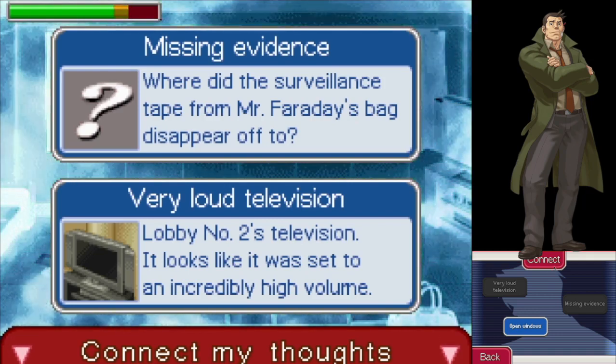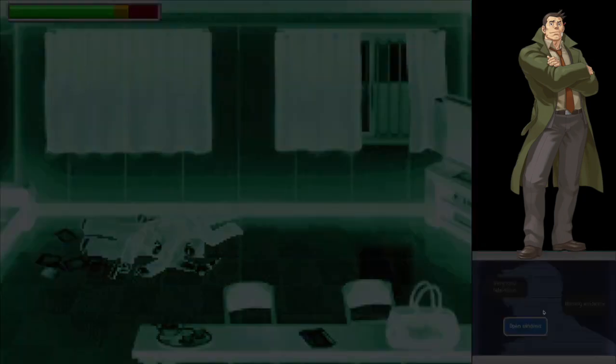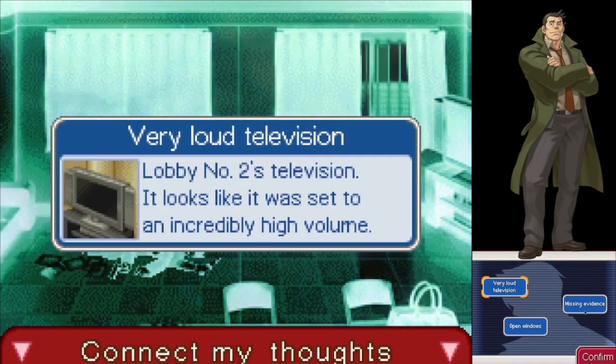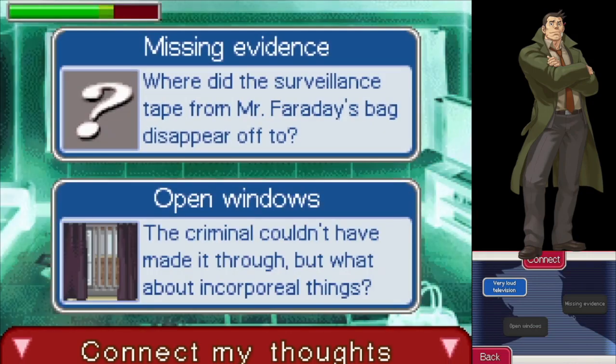Honestly. Let's see. It's on the ground then. They just find it on the ground. God damn it, what? The pieces don't fit together quite right. 1 point for me. Okay. Wait, so missing evidence and an open window. Okay.